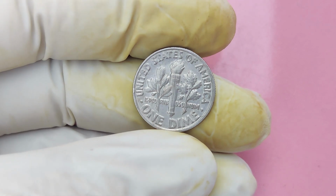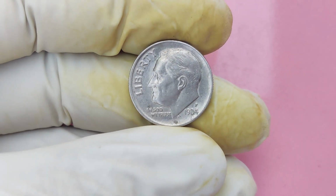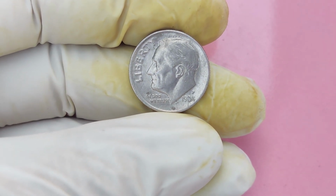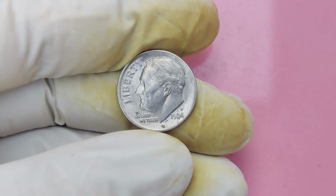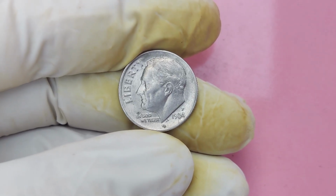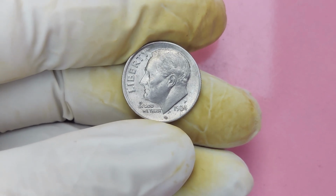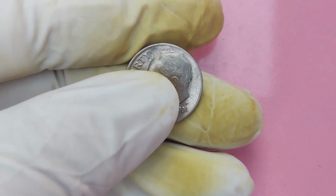Error coins are a huge part of the coin collecting world, and the 1984 P Mint Mark 1 cent dime coin is one of the crown jewels in that category. Coin errors can range from off-center strikes to double die errors, and even coins struck on wrong planchets like this one. Each type of error offers something unique and tells a story about the minting process.